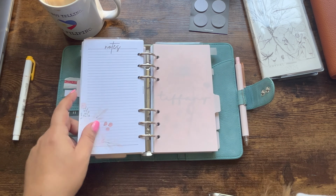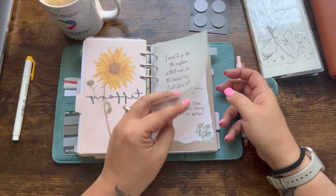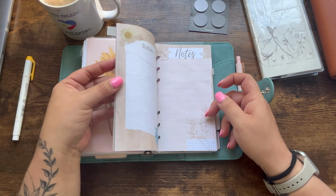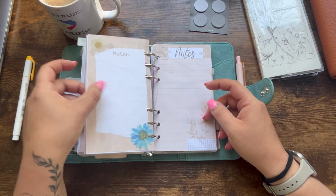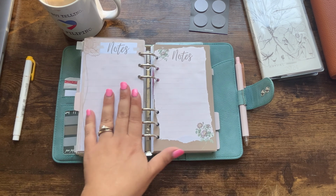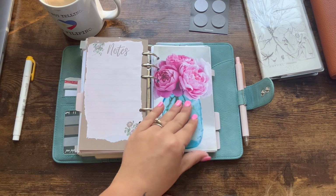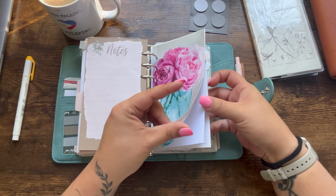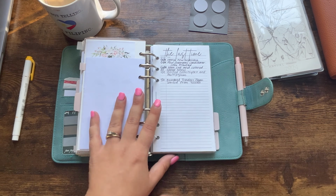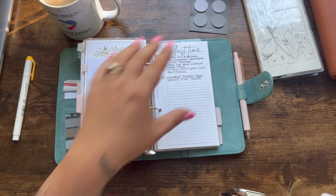And then my next section is my personal section. So I have health notes, my prescription numbers for my refills, just stuff for me that I need to remember, that I can reference for myself. I made these inserts on Canva. This is my last time, and this is just stuff like, I don't have an online order tracker or anything like that. This is where it all lives.